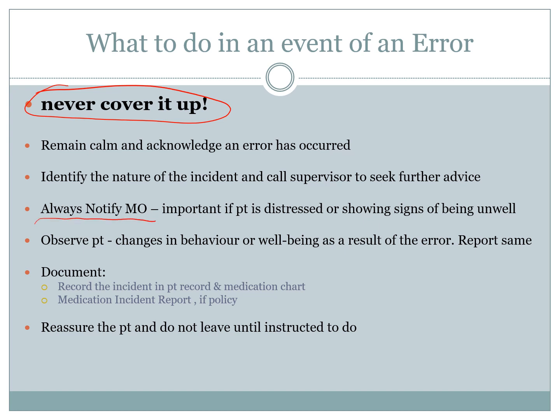Now, in the event that you've given the wrong dose or made a medication error, you need to call the doctor and tell them what happened. You need to stay with the patient and look for signs of adverse effects, and you need to document as a minimum in the patient records and medication chart that this error has occurred. In certain organisations there'll be medication incident reporting if required, and that organisation will let you know. Stay with the patient until you get full instruction on what needs to happen and all the identification processes have been done.